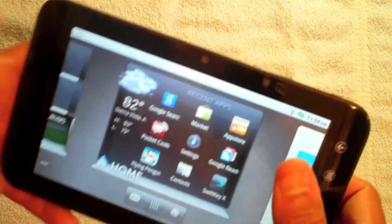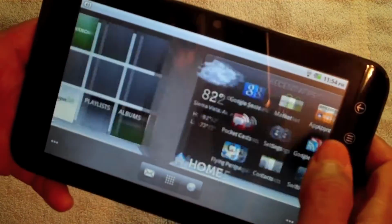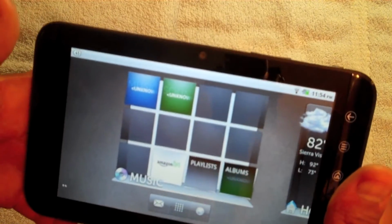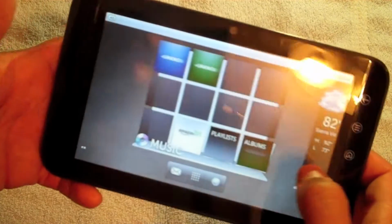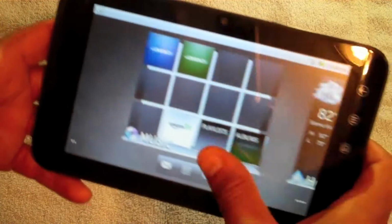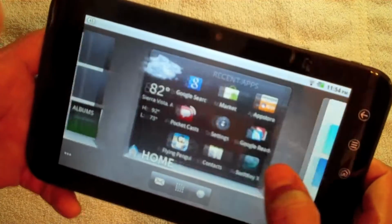It runs the phone Froyo 2.2 OS. It's actually stuck in the middle for sizes and stuff, because 7 inches is not really supported for most phone applications, and also the 7-inch size is not supported by Honeycomb, so it's kind of stuck in the middle. Same way with the Galaxy Tab 7.